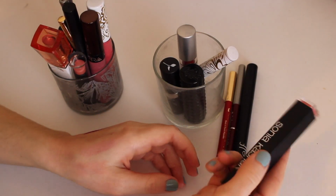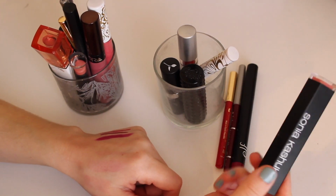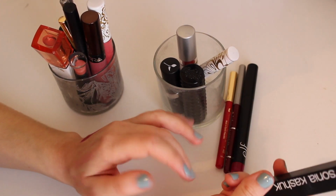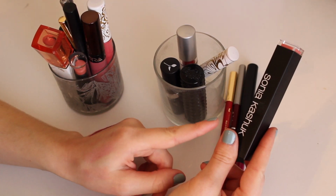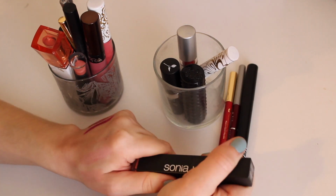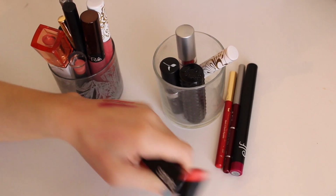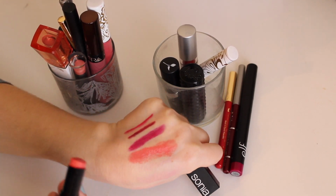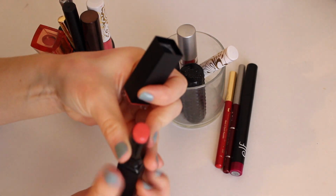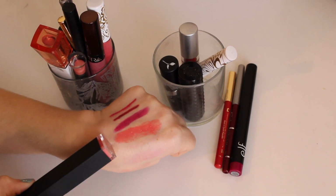I love it. This is the Sonia Kashuk Shine Luxe Sheer lip color in Sheer Melon. I've actually heard rumors that Sonia Kashuk is being discontinued as a brand. I don't know if that's true, but if anyone knows any more information, definitely let me know, because that's odd. But this is a very bright, kind of salmon-y coral. Pretty, but very bright, and probably something I would only want to wear in the spring and summertime.